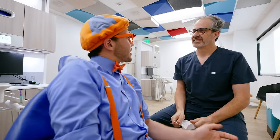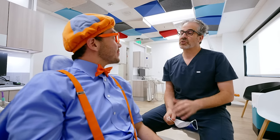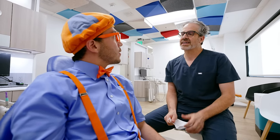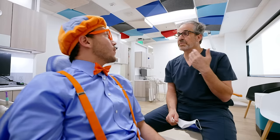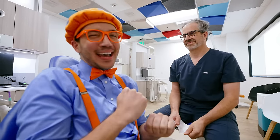But what is a cavity? A cavity is a hole in your teeth, and they're caused by sugar bugs. Sugar bugs in my teeth? We all have little bacteria that live in our mouths, and some of them are called sugar bugs. Ooh. And sugar bugs like to make a hole in your teeth. So that's why you brush every day. You don't just brush the food off your teeth, but you clean all the sugar bugs too. Whoa, that's really important to brush and floss all those sugar bugs away.